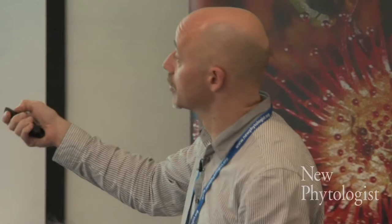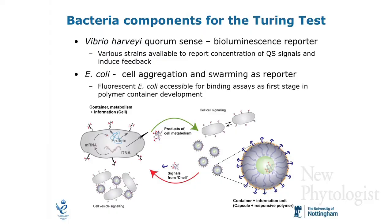So the first thing was to look at a number of quorum-sensing bacteria. We chose Vibrio harveyi because it's got a nice bioluminescence response. It's a very easy system in theory to use because when it associates in particular states, it produces a nice bioluminescence report. Various strains are available, so that's quite nice.